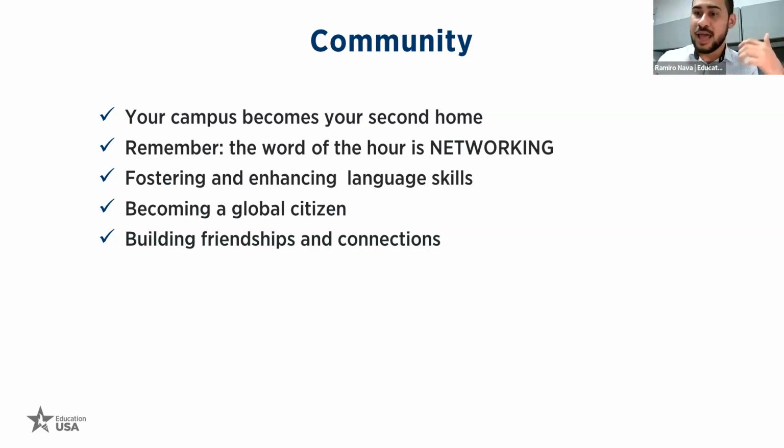And as you interact with people from diverse backgrounds, you will gain a deeper understanding of American culture. You will learn about their traditions, their values, their cultural knowledge, and that will help you create empathy and adaptability. Okay?